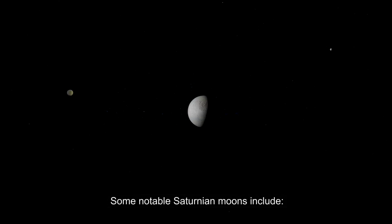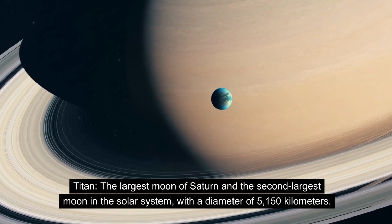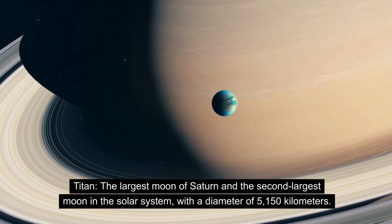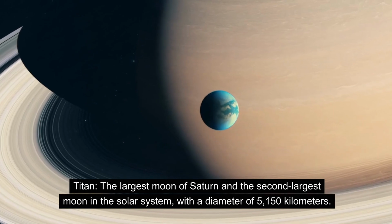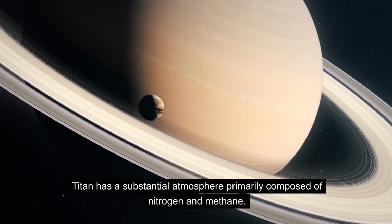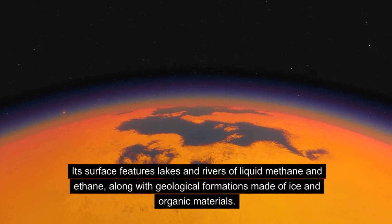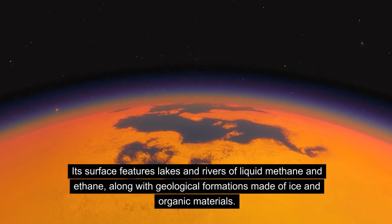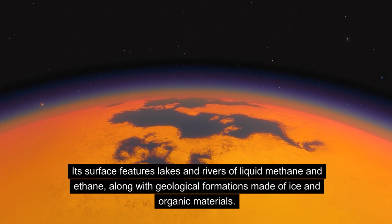Some notable Saturnian moons include Titan, the largest moon of Saturn, and the second largest moon in the solar system, with a diameter of 5,150 kilometers. Titan has a substantial atmosphere primarily composed of nitrogen and methane. Its surface features lakes and rivers of liquid methane and ethane, along with geological formations made of ice and organic materials.